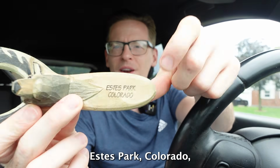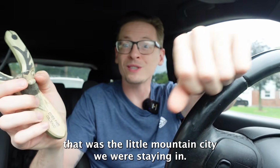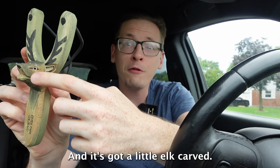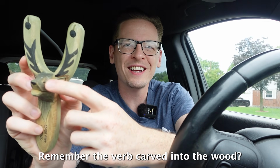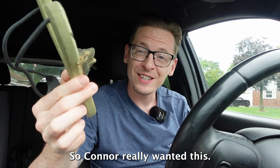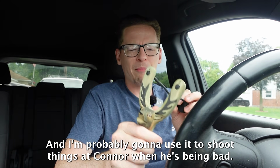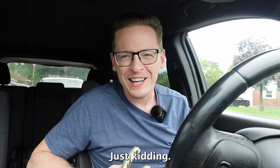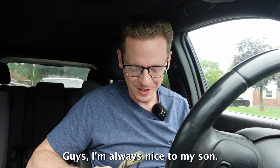Estes Park, Colorado, that was the little mountain city we were staying in, and it's got a little elk carved. You remember the verb carved into the wood. They carved an elk and painted his antlers. So Connor really wanted this. I think it's pretty cool too. And I'm probably going to use it to shoot things at Connor when he's being bad. Just kidding, guys. I'm always nice to my son.